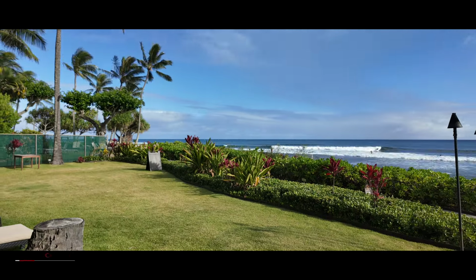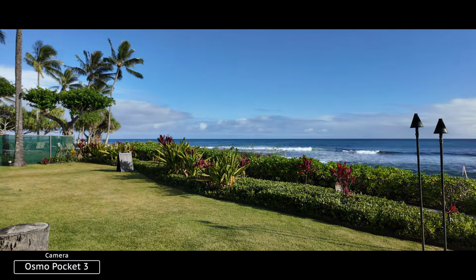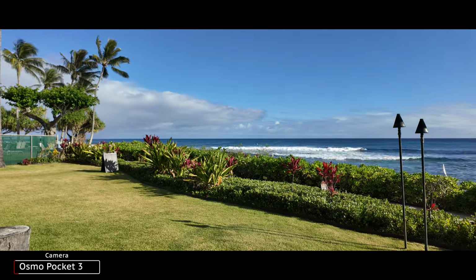And I also have a quick release plate on the bottom of that to put on a tripod to do time lapses. Matter of fact, I insert that time lapse right now as I'm talking. This is a time lapse from the Osmo Pocket 3, which is a motion time lapse. Put it on a tripod real quick, took it off, and we got that footage.